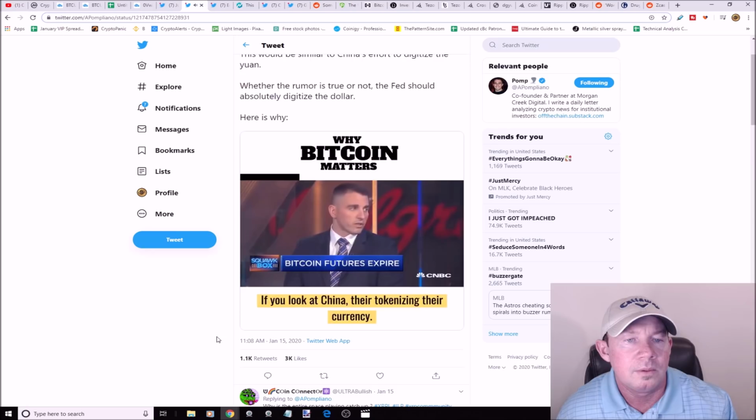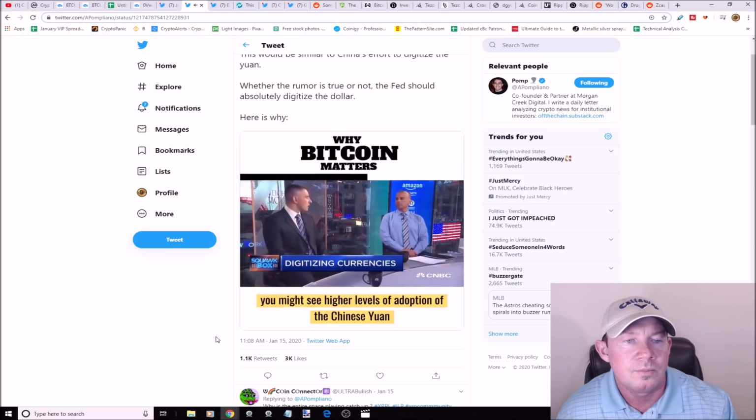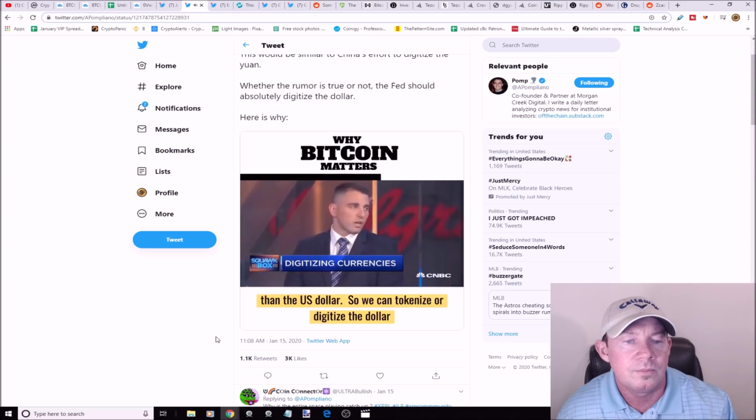If you look at China, they're tokenizing their currency. There's other countries that will follow. There's not going to be a competition between digital and non-digital currencies. Every currency will be digital. What we're going to have is a competition of monetary policy. If China has a digital yuan and we don't have a digital currency, it will be much more accessible for people to buy the Chinese yuan in other parts of the world than the US dollar. So you might see higher levels of adoption of the Chinese yuan. If we can tokenize or digitize the dollar fast and drive that adoption globally, we've got a chance to keep that as the global reserve currency.